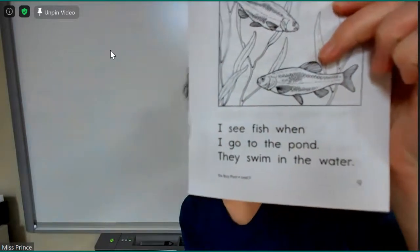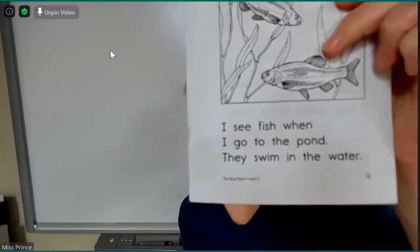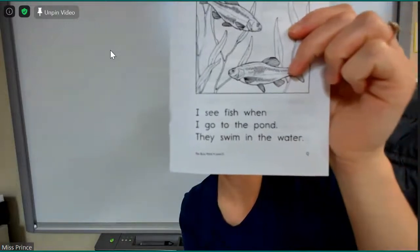I see fish when I go to the pond. They swim in the water. So pretend you are a fish, because fish don't have arms like this, right? So fish can't swim like that. So if you were a fish, what would it look like? Yeah, good job. Awesome job, Brackett.